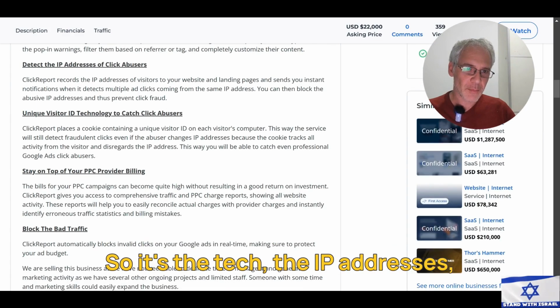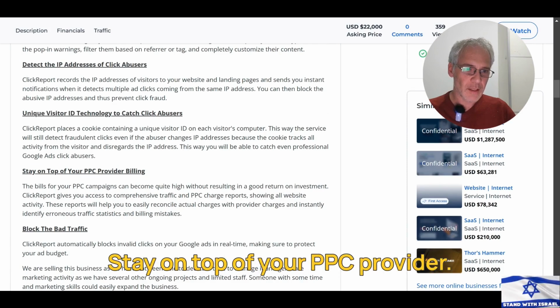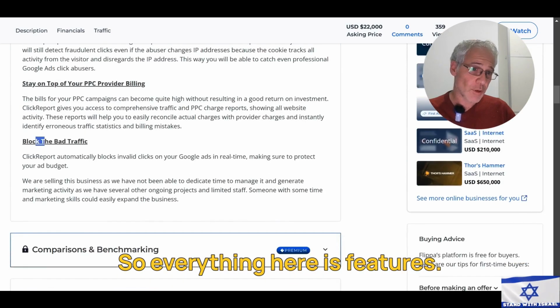Let's see how much of the features part. So it's detect the IP addresses. That's still not business related. Unique visitor ID. Stay on top of your PPC provider billing. Okay. Block the bad traffic. So everything here is features.